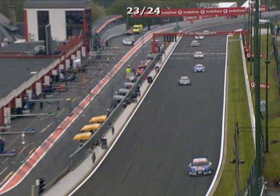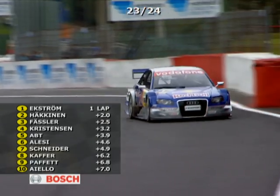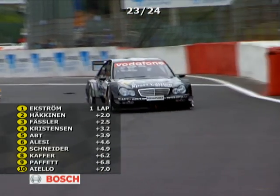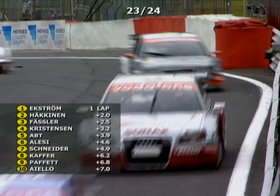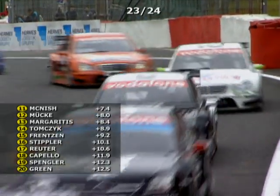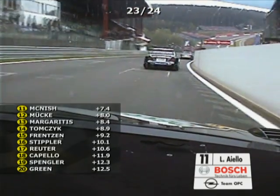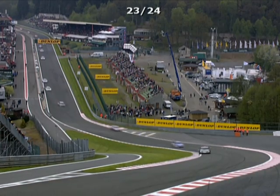And the first lap is over. And three different manufacturers in the first three places. There is your top 10. And Ekström's gap, a huge 2 seconds. He's pulled out on that opening lap. Magnificent start, that's what helped. Back with Laurent Aiello.